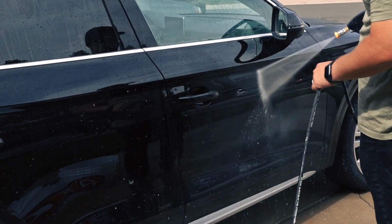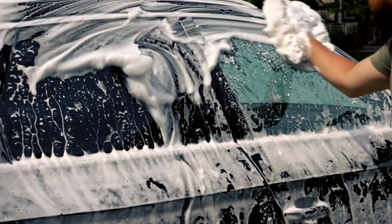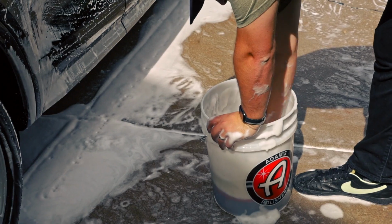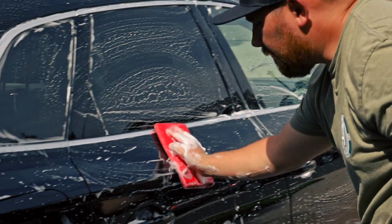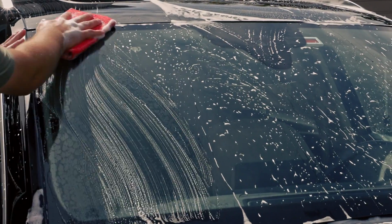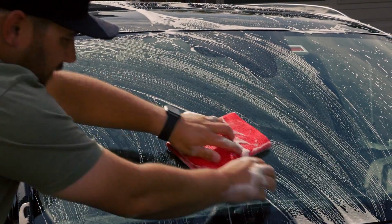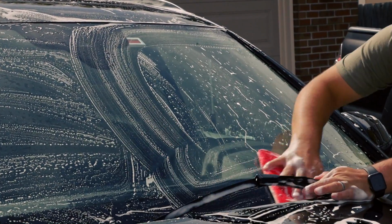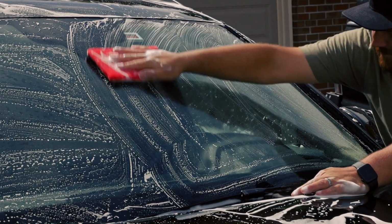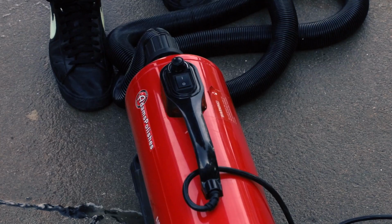Now, when I was done with the wheels and tires, we washed the vehicle. We rinsed it, we foamed it down and then we washed it. And also what I did while the car still had soap on it, I took a clay mitt and I clayed the whole vehicle and I spent a little bit of extra time on the glass. I utilized the lubrication from our car shampoo to allow the clay mitt to glide over the surface and remove all of the bonding contaminants. Now the reason why I did that was because I want to apply the graphene ceramic spray coating to the naked clear coat.